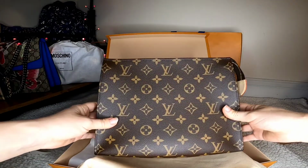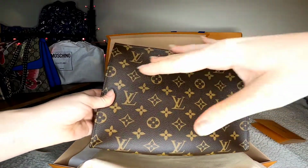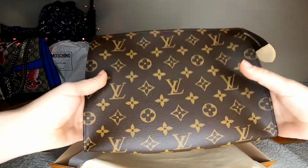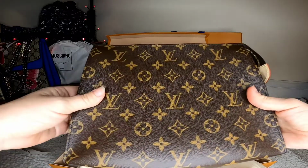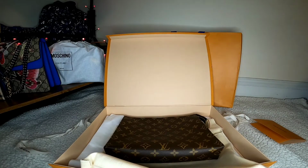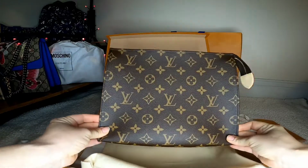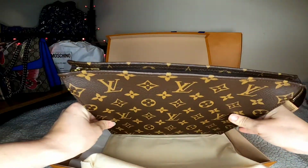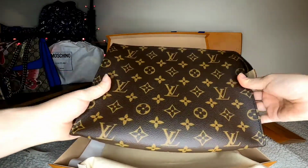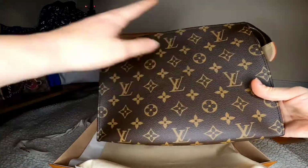I wanted this one so badly, but it's never available, and I decided to buy just a big one, the GM cosmetic pouch, the bigger one. It was in the same monogram pattern, and I got it online, and then I stopped by the store to pick it up. I found out they have this one. Actually, it was the last one, so I took this one and exchanged it for the previous one, because I like the shape of this one more than the classic cosmetic bag.